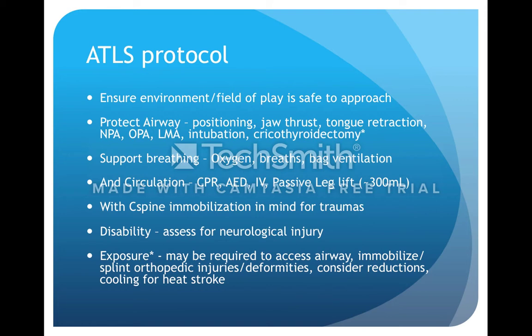And from a circulation perspective, beginning CPR after a witnessed arrest, asking for, acquiring, and then applying the defibrillator, accessing intravenous, and passive leg lift, which is essentially raising both legs to get an approximate 300 milliliter bolus. With cervical spine immobilization, that has to be kept in mind for all traumas from a sports medicine exam perspective.